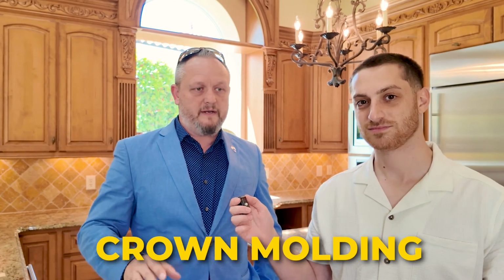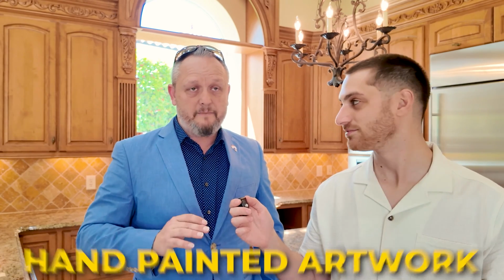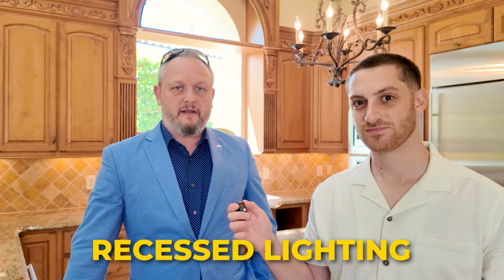Absolutely, Nick. So make sure as you're going through the home, you pay special attention to the crown molding, the baseboards, all the little nuanced details. There's hand-painted artwork, little hidden gems throughout the home. Gold leaf inlay, recessed lighting. This home is very well kept.